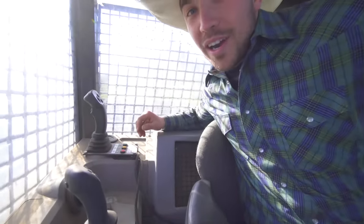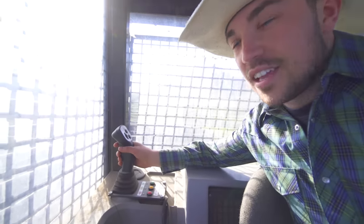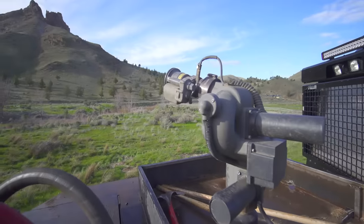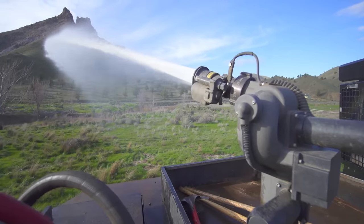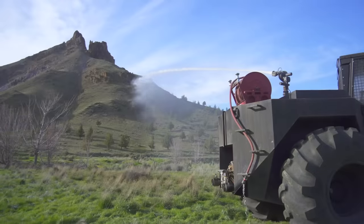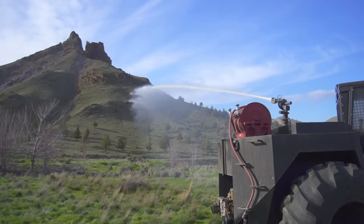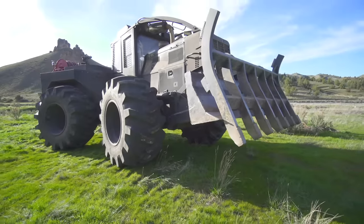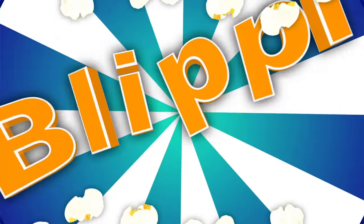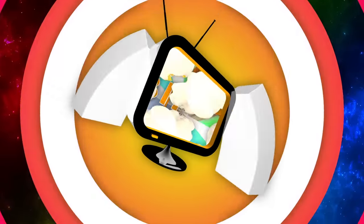Let me show you the coolest part. This is the joystick that controls the water cannon. Watch, I'm gonna spray some water. That was so much fun filming at this giant ranch. So much to learn about, it'll make you wanna shout, Blippi!